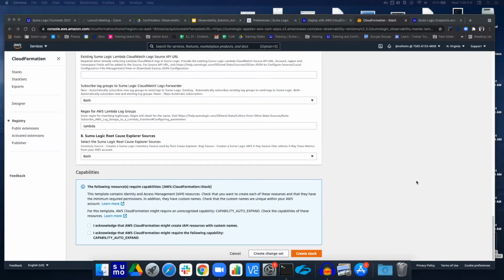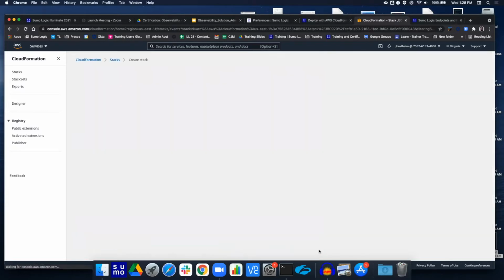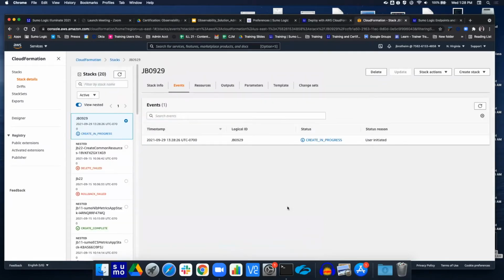So assuming I'm ready to go here, I'm going to check the 2 boxes: the box that acknowledges I'm creating a new resource, and the one for creating or utilizing a capability auto expand feature. And I'm going to click create stack, and cross my fingers. What's going to happen now is the stack should be created. This is not going to be immediate. It's going to take a while. It could take up to 10 minutes.